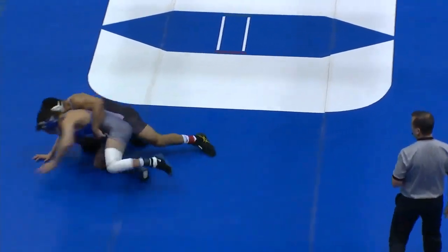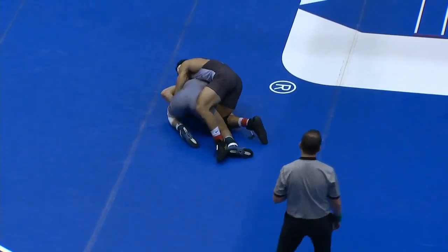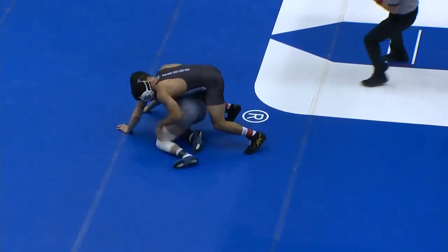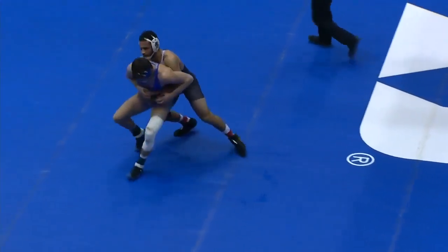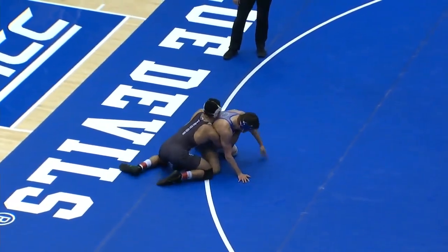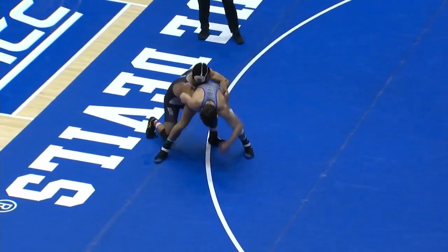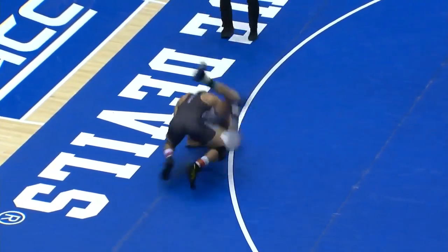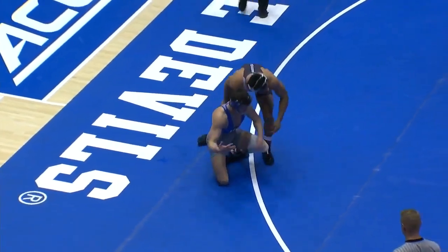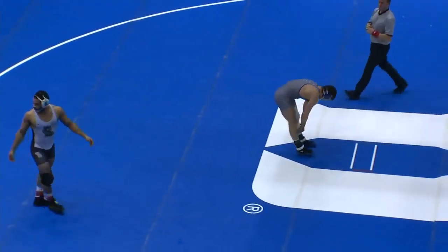Verrett working to break Zach down. Zach trying to stay on his knees here so he can get to his feet. Zach, there he goes, up on his feet, trying to get hand control so he can break the hands of Verrett, get that escape. Close on the edge of the mat here. Zach's trying to stay in. Verrett with a good mat return there. Out of bounds, going to start back in. Fresh start for Zach on bottom.